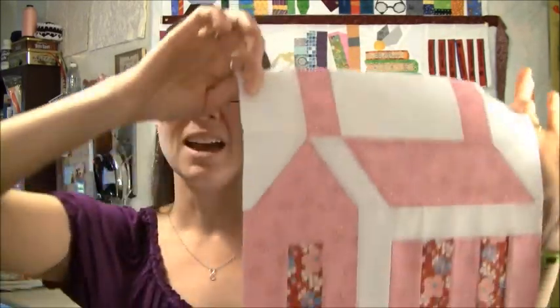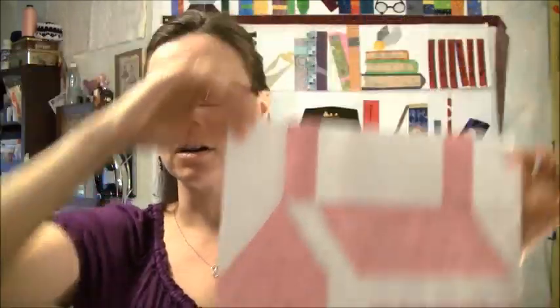I think you guys are going to really enjoy it. This one is also another fun one to make for not only the block of the month, but it would make a great cushion. It would be fun to make in a baby quilt. It's a fantastic fun block, and I hope you guys enjoy it.